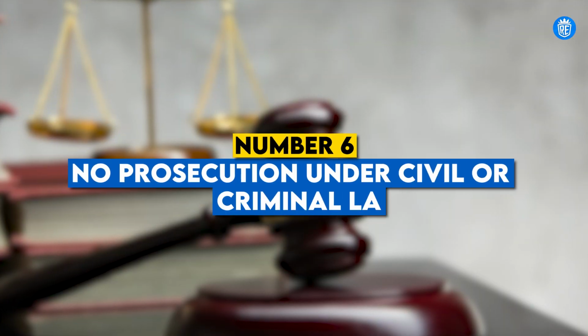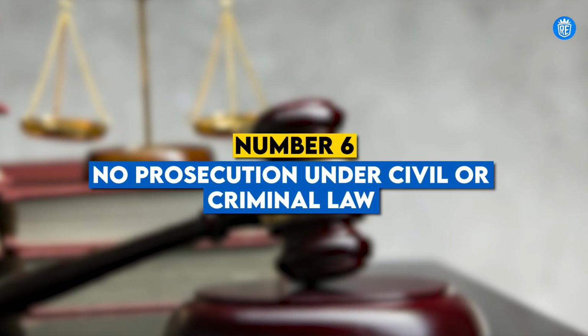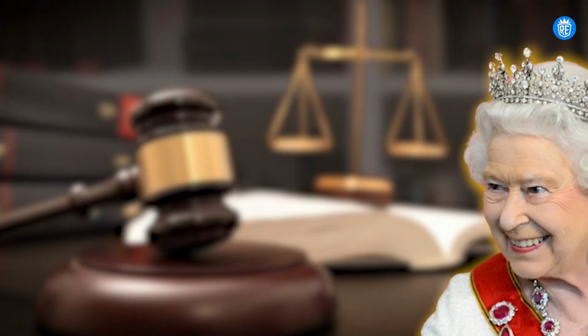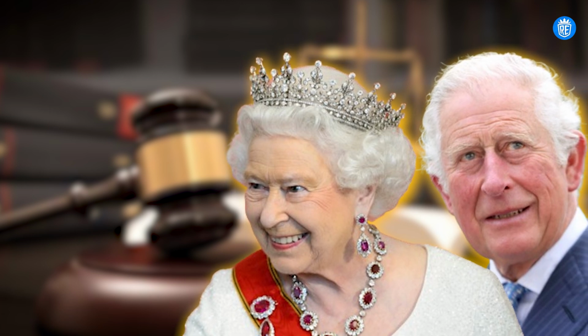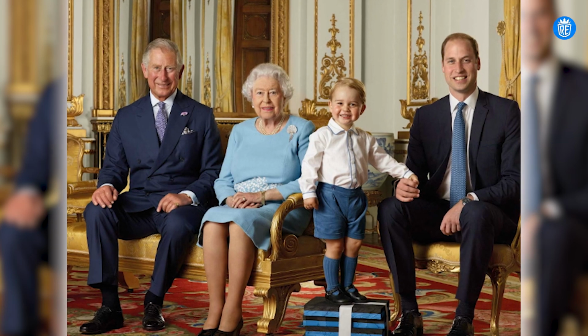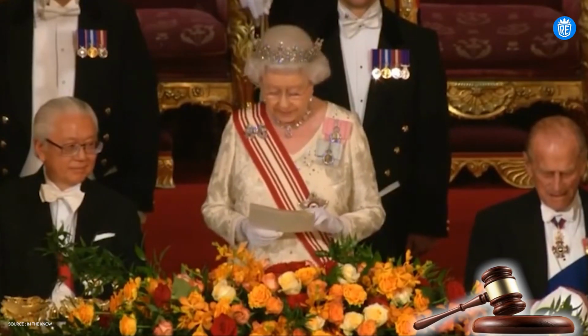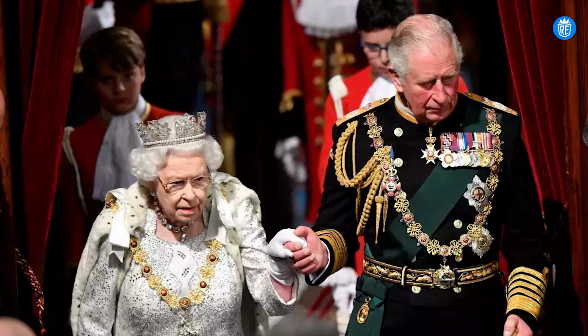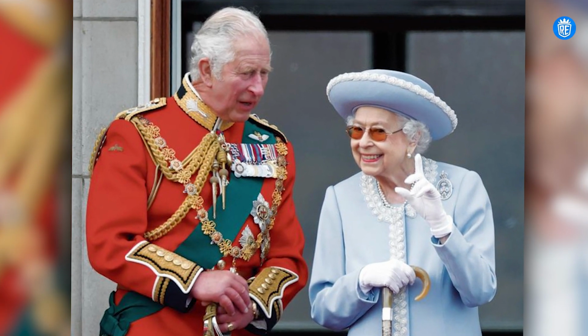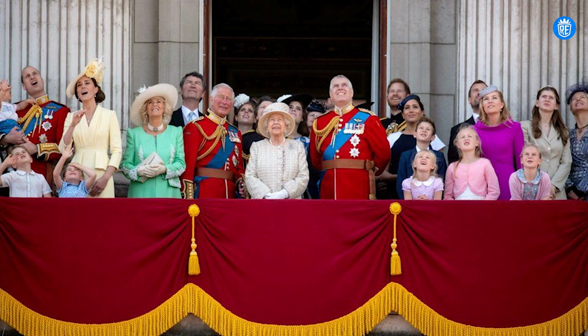Number 6. No prosecution under civil or criminal law. We all hear about how politicians should be more accountable, but when it comes to the British monarchy, there is no such thing. The monarch essentially enjoys sovereign immunity and is above the law. This means he can't be arrested or be subject of civil or criminal proceedings. The implications of this power are crazy to think about, as the monarch can essentially do anything and no one will hold him responsible for it.